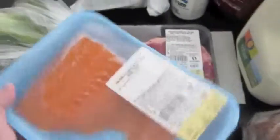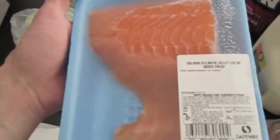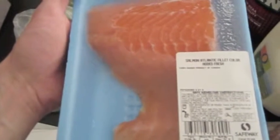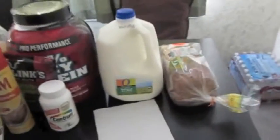And then over here I have some Atlantic salmon that I got recently. It's a good source of omega-3 fatty acids. It's also good for your brain. Put these away. Let's keep going with the refrigerated products.